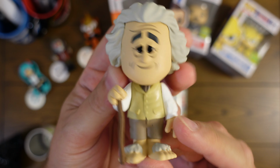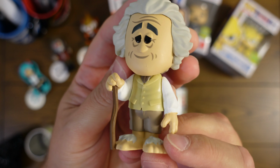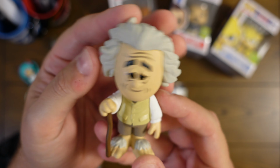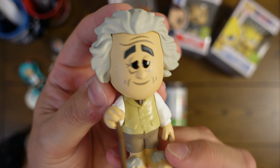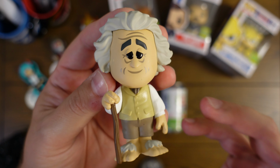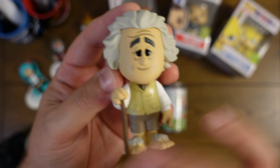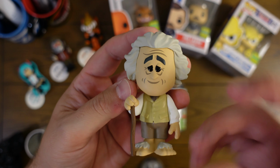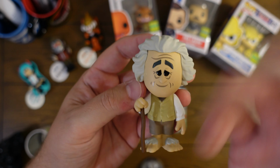That's cool. Not bad. Cute little figure. I like his cane. Nice hair texture. Some nice details in the face. It's interesting to me, like Funko always seems to do something slightly different with all the sodas, even if you would expect the design to be the same or that they would use sort of like the same material. They always mix it up.